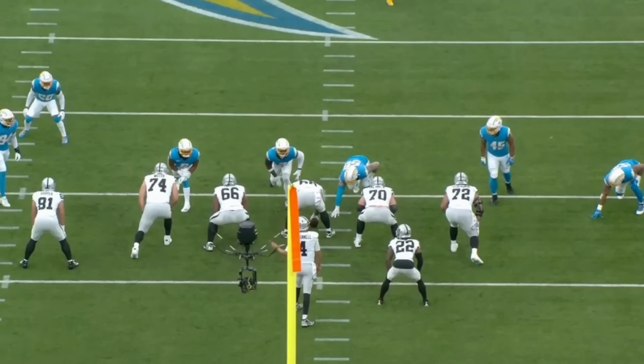All right, welcome back to another one of our film reviews. Today we are breaking down Khalil Mack's historically dominant performance against the Las Vegas Raiders. Of course, he got his 6 sacks. We'll break them all down for you today and show the ins and outs behind a historically great day for Khalil Mack.